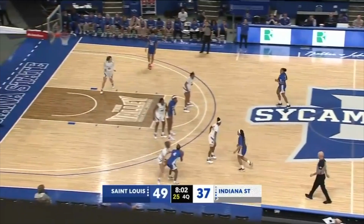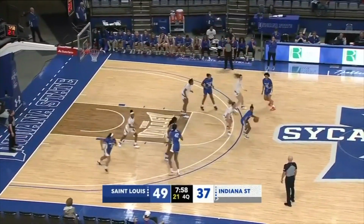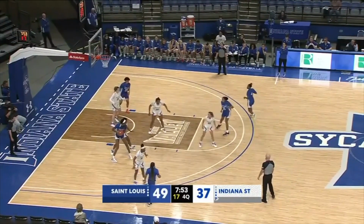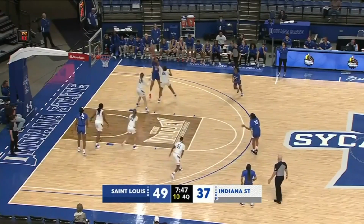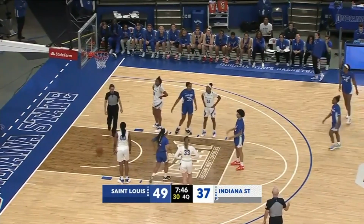Yeah, and that's just something she's got to work on for the next one. A little bit of fast tempo, kind of gets a little bit ahead of herself. If she slows down just a little bit, maybe looks for her options right there, ISU probably would have capitalized on that opportunity. But again, this defense is being pretty relentless here, mainly in the first half, making those extra shots, right?